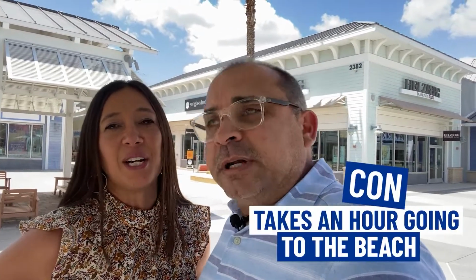Wesley Chapel to me, we really had a tough time coming up with the cons for the area. I really love the area. I think it's really built out in the last 15 years or so, and you're really not missing much. If we're going to really dig into the cons, it's going to take you 45 minutes to get to the beach. I'm going to say probably about an hour. About an hour to get to the beach.